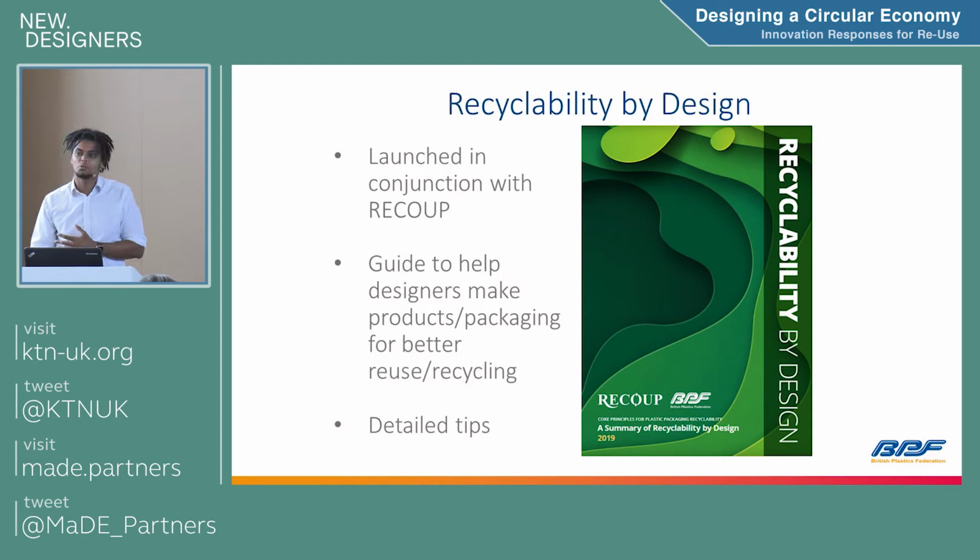Obviously, plastic waste is a big issue at the moment, and the main focus pretty much is on packaging. You don't really see construction materials floating around in the ocean. You don't see double-glazed windows being littered. So the main thing is packaging, and this guide is just to help make sure that people are considering, packaging typically needs to look good, it needs to be cost-effective, but we also want to make sure that third tenet, sustainability, is considered when designing a product, whether it be packaging or something else.